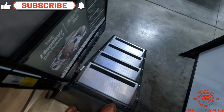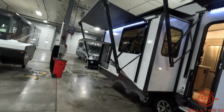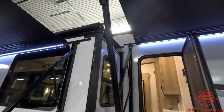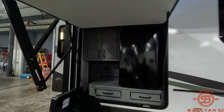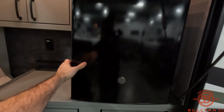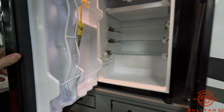Solid step stairs right off the bat. This unit does have 2 awnings, one 10-foot and one 11-foot, both with LED light strips at the base of them. Nice big outside kitchen on this one. These are all metal with the nice refrigerator on the outside.